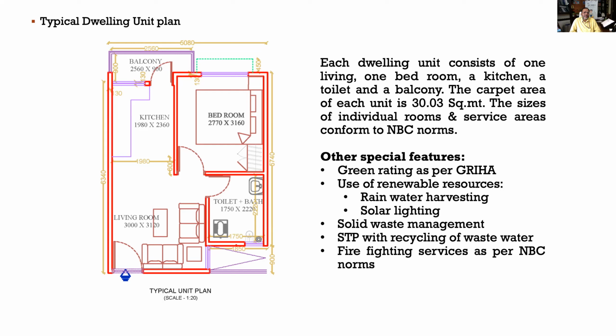It is worth mentioning here that the space norms for this typical dwelling unit for EWS house conforms to the National Building Code norms. National Building Code 2016 of India specifies space norms for EWS housing. Space norm means the minimum sizes of living room, minimum size of bedroom, the size of kitchen, the height of a room, the width of a toilet and a staircase. All these things are specified in National Building Code.